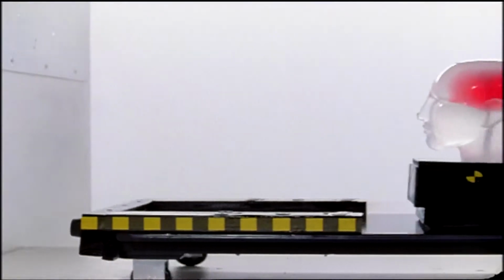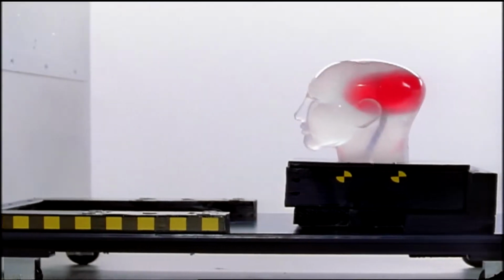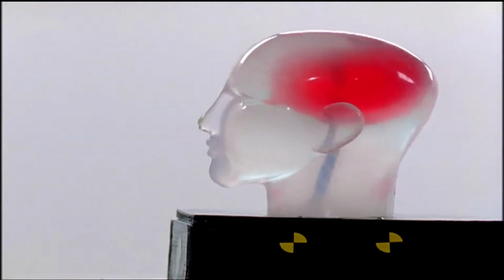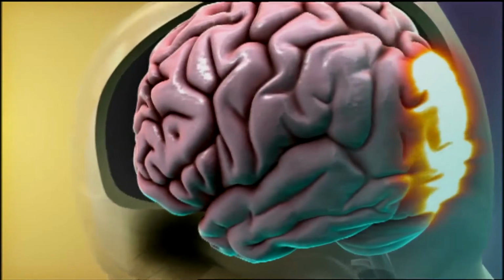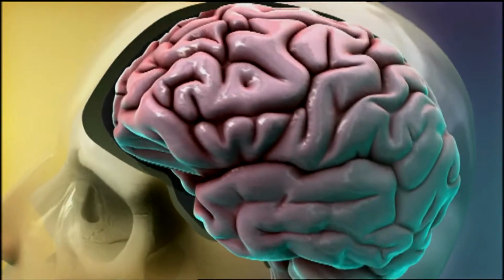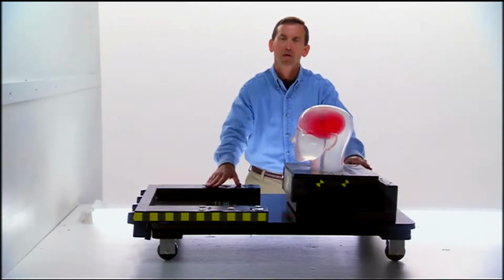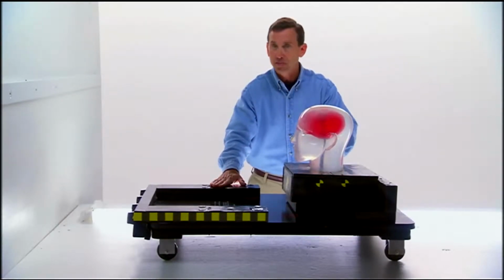Let's see. The initial movement of the brain is toward the back of the skull. The more dense cerebral spinal fluid moves toward the side of the skull impact, displacing the brain in the opposite direction. If the impact is strong enough, the brain will initially impact the back wall of the skull, then rebound and hit the front of the skull. This type of injury is called the coup contre coup, which is a French term meaning blow against blow.